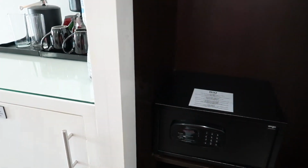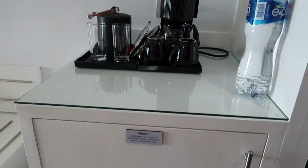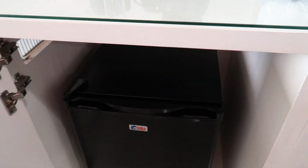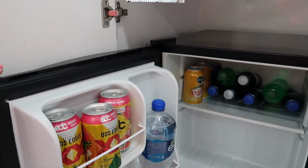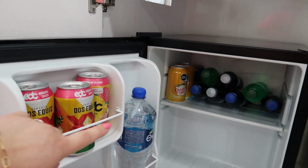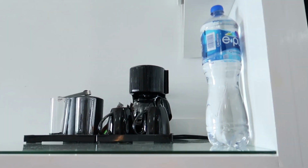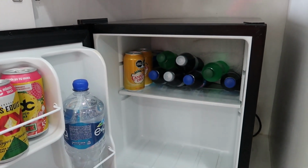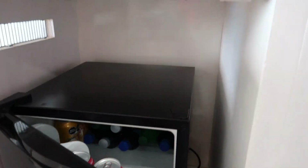Okay, so turning left from the closet area, what you'll find here is the coffee station and mini bar. The mini bar is down below here, so we'll take a peek at that first. Inside the mini fridge here, you will find tons of soft drinks. We've got plenty of beers here as well. They usually have two big tall water bottles in the fridge or up top. And like I mentioned, we've already used the room, so we've taken up some of those waters. Some soft drinks in here, soda waters and tonic water.